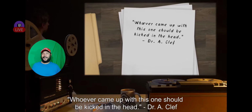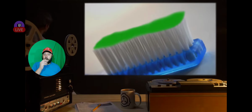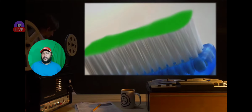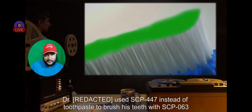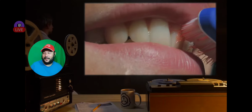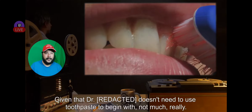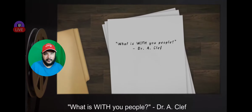Notes. Whoever came up with this one should be kicked in the head. Dr. A. Clef. It was probably his computer, too. Expunged. Test subject. SCP-063. Procedure. Used SCP-447 instead of toothpaste to brush his teeth. Why? Results. He doesn't even need to use toothpaste to begin with. Exactly. He doesn't need toothpaste. He doesn't even brush his teeth. What is with you people?